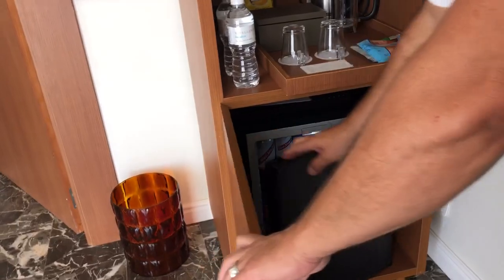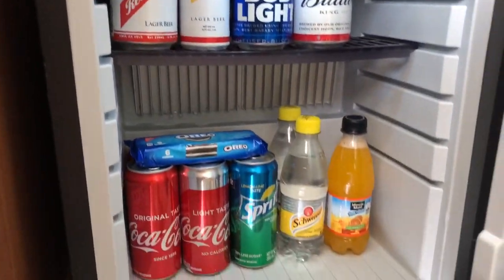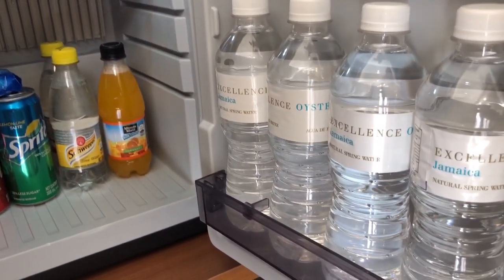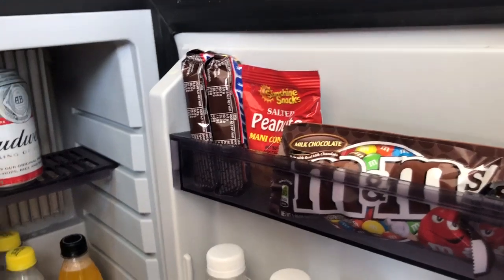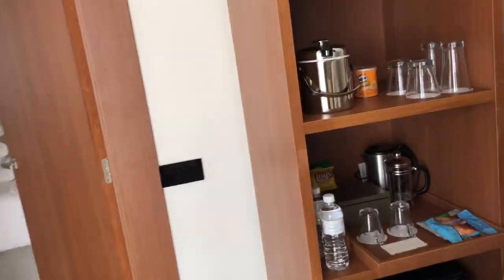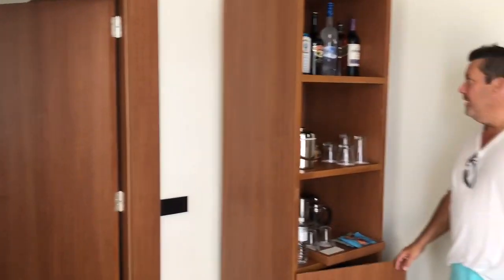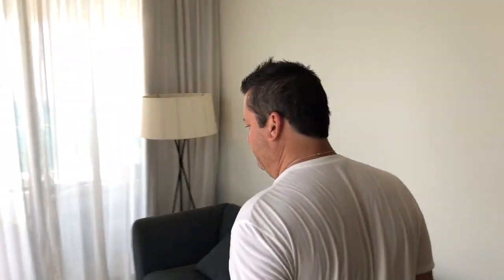You get some other snacks in here in your little fridge. You get Coke, Sprite, Schweppes, Snickers, peanuts, M&M's, bottled water, Bud Light, Bud, Red Stripe. And that's light. Natural spring water. It's not filtered. It's the good water. Red Stripe Light, Red Stripe regular, and I also saw Heinekens, so I'm sure you can request some Heinekens. And then you also have all the bars around. And Appleton Signature Blend Rum, which is from Jamaica, man.